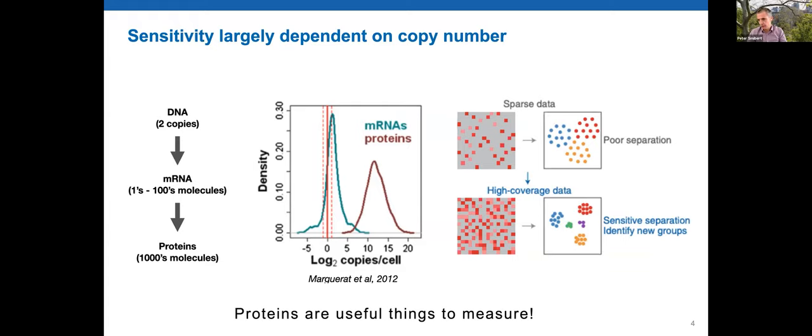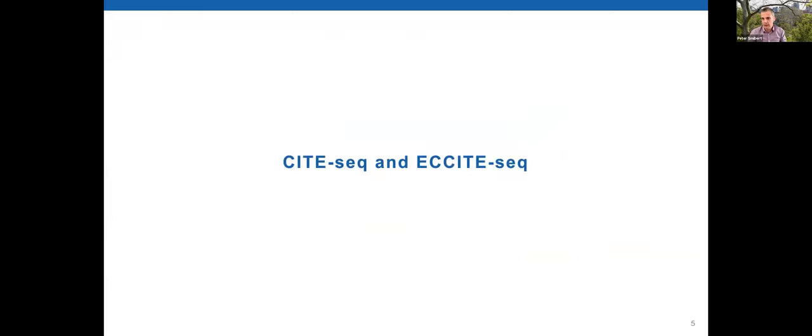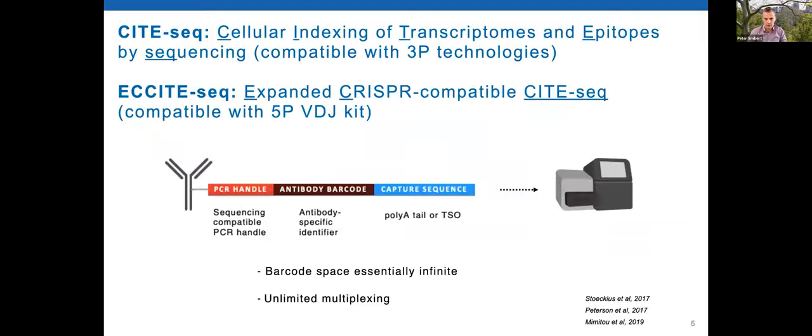So I realize I'm sort of among friends here, and normally this is a harder sell, but I think I could say to this crowd that proteins are useful things to measure. And this was the motivation behind developing CiteSeq and ExciteSeq, which is sort of a cousin method. The basic premise of this is that if we could measure these highly expressed proteins, which are often definitive of a final cell state or a cellular behavior, and have also been very well studied and have nice reagents to detect them, we can use that to complement the more sparse methods such as RNA-seq.